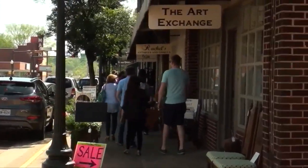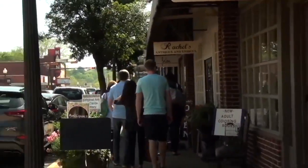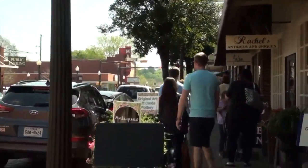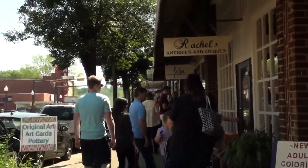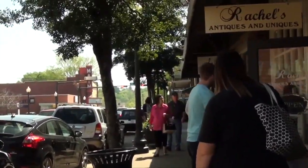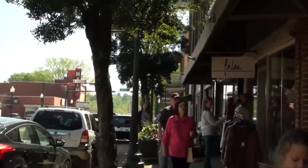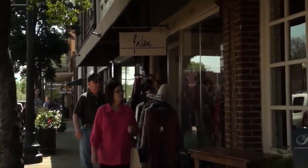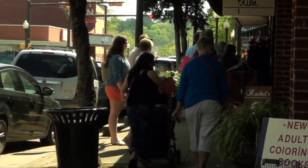Events like the Shop and Stroll serve as great reminders to shop Nac first. Shop Nac First is a campaign introduced by the Nacogdoches Chamber of Commerce. It works to help keep the citizens of Nacogdoches aware of what's really available around town. Shopping Nacogdoches First is a way to create revenue for the city with everything from property tax to sales. This way, more money is kept in the community to help the growth of Nacogdoches.